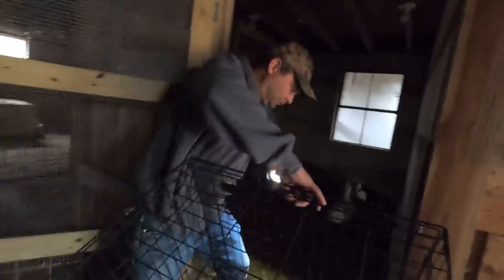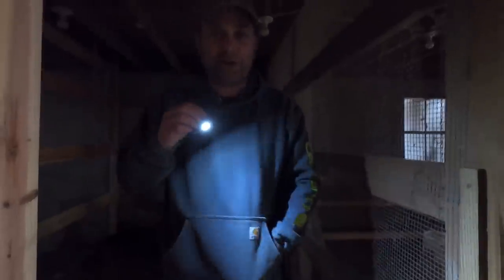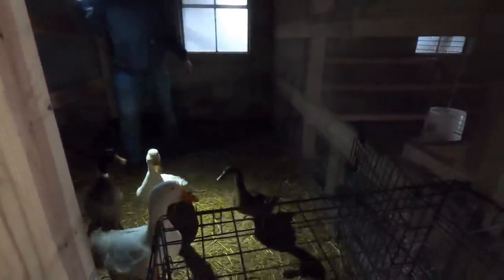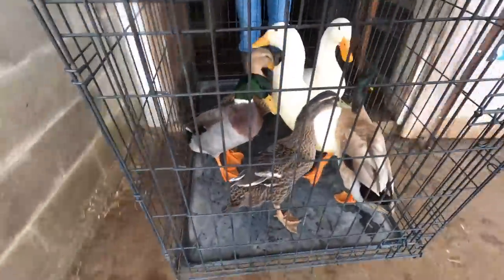Let me get inside. Got a duck egg. Try not to break it. So I'm just going to try to chase the ducks into this cage, and then we'll haul them out to the pond. All right, guys. Come on. Get in the cage. Come on. In the cage. Come on. Get him in. There you go. Ready?